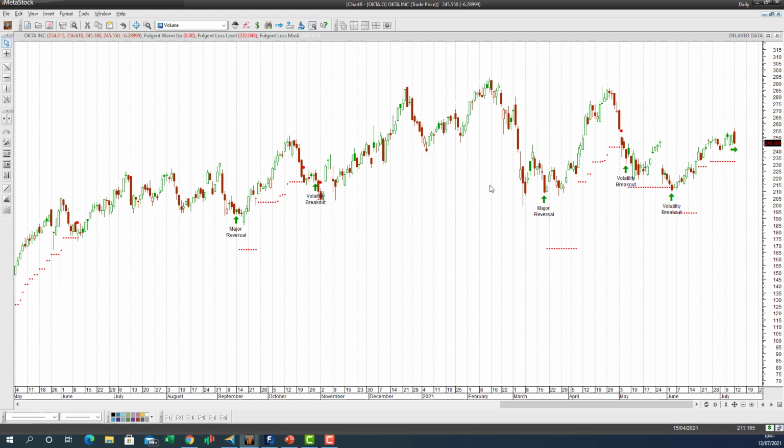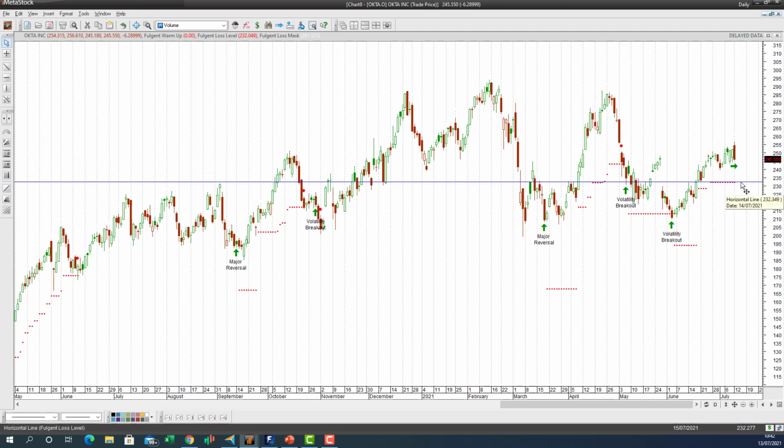And here we've got the latest signal, got in there on the next day. Where's that price action? Open 213. Stop loss is at 194. Stop loss moved up as the trade goes up. Your trailing stop loss is in around the 232 level now.